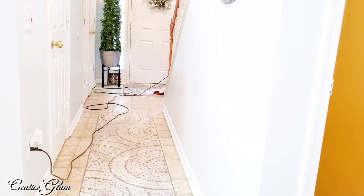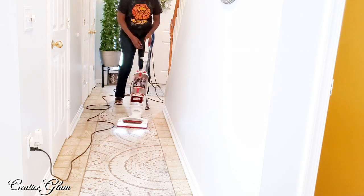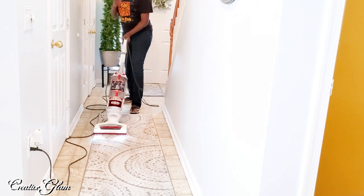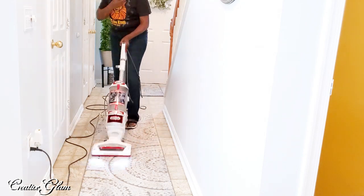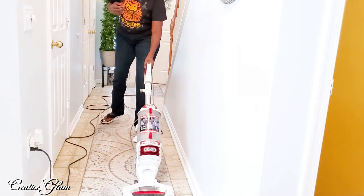And so here, I'm gonna vacuum. It doesn't take very long. I usually do each level. I have three different levels in my home, so I try and do a level a day. That way I don't have to take that vacuum cleaner up three different flights of stairs. Today is the main level.